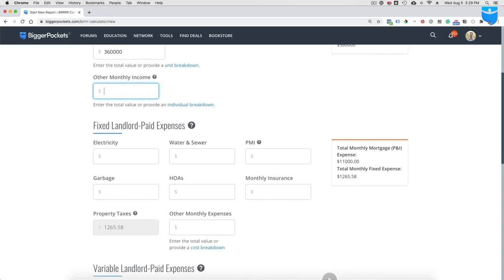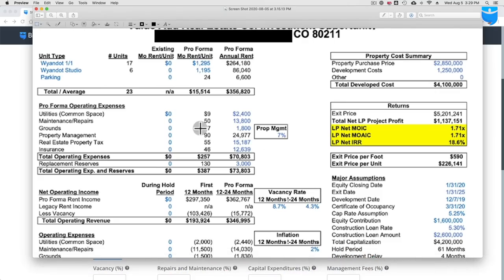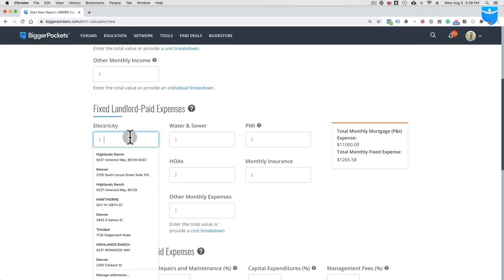Fixed landlord expenses. So this is where you plug in your operating data that you're paying as a landlord on here. I think we can probably put this image in the blog post on here. We'll make sure we can do it with BiggerPockets. But if one of you wants to read this stuff off to me, I will.